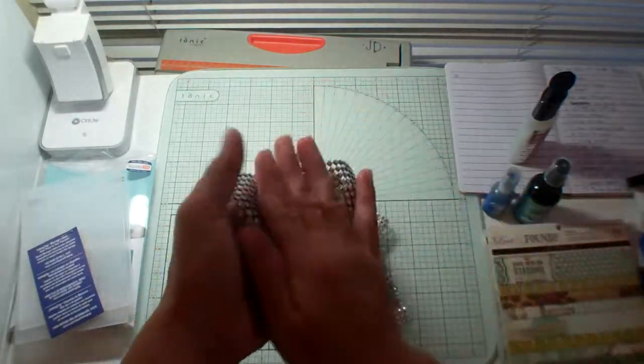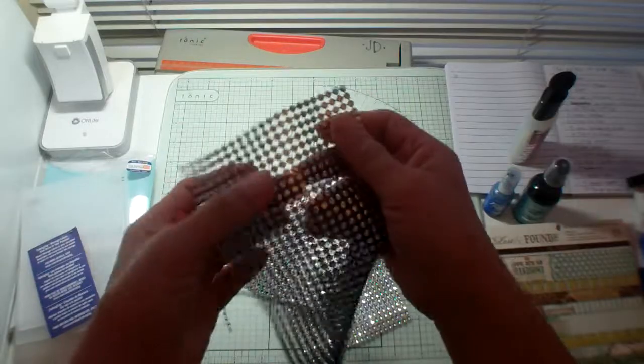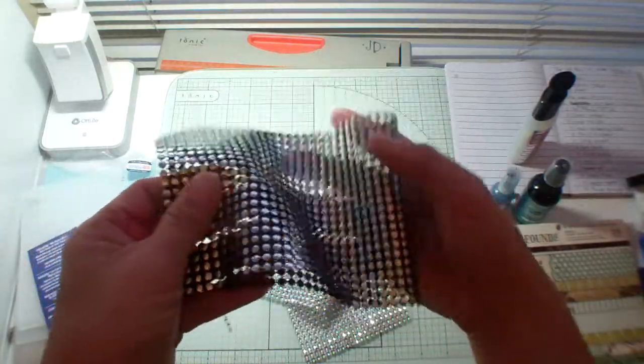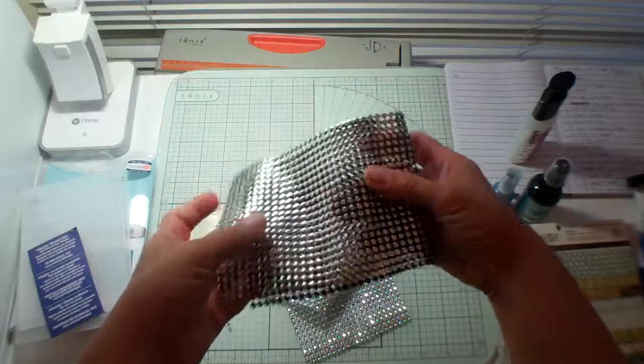My lighting's not really very good here today, but this one's not literally bling. It's kind of like rivety looking, which I love for masculine things. It just looks like rivets to me.